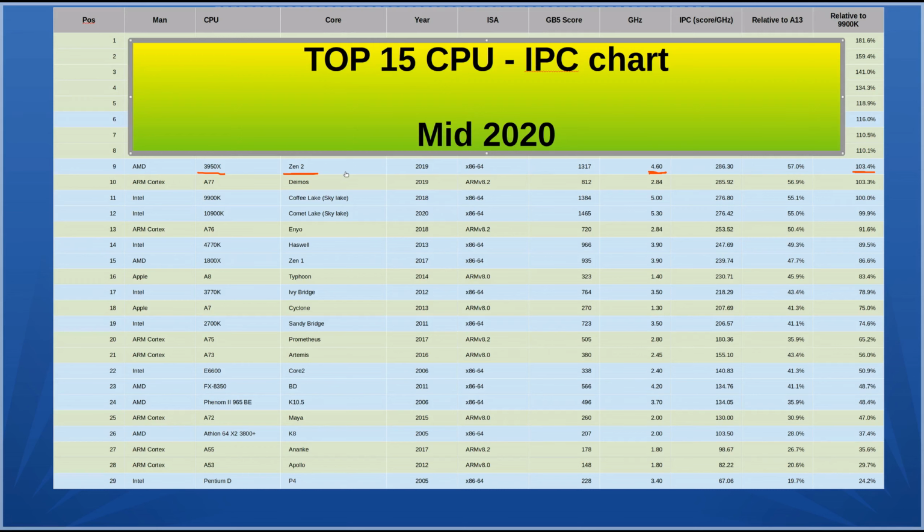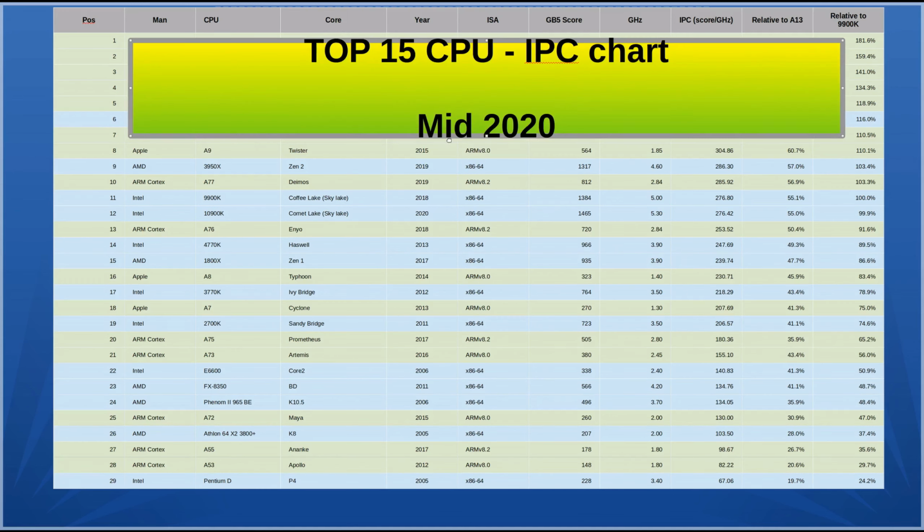So yeah, let's take a look at the other positions. Okay. And position number 8, voila, it's an Apple A9 Twister. This is kind of surprising, probably for most people, because this core is actually from 2015. And Apple is developing in secret one of the best CPU architectures, and it's locked only for iPhones and iPads. But the IPC is absolutely excellent.